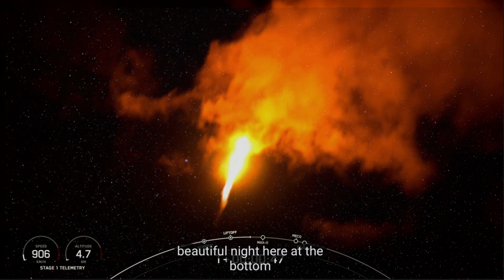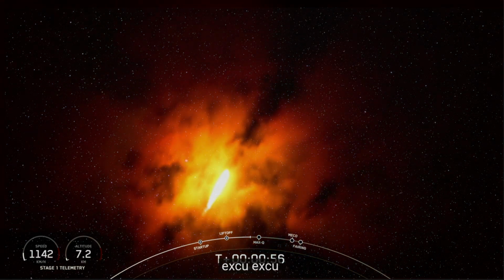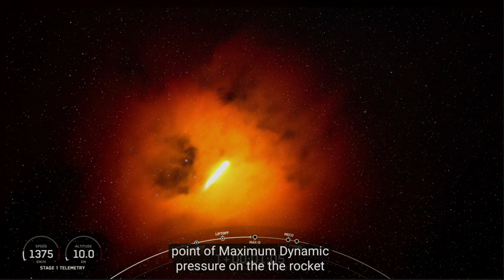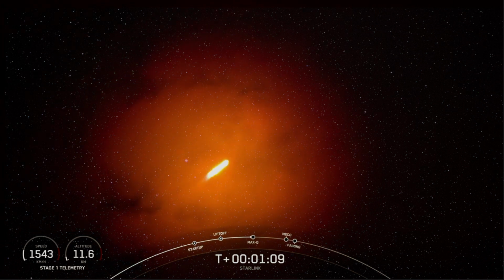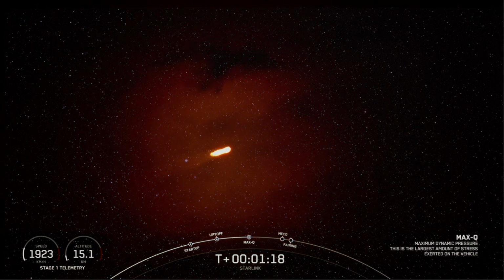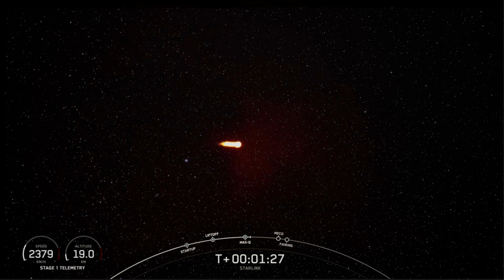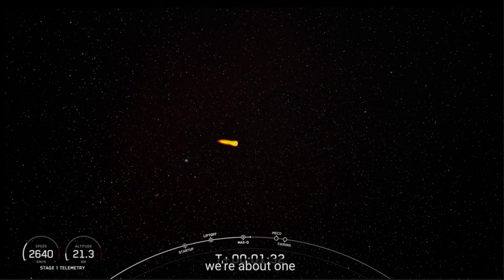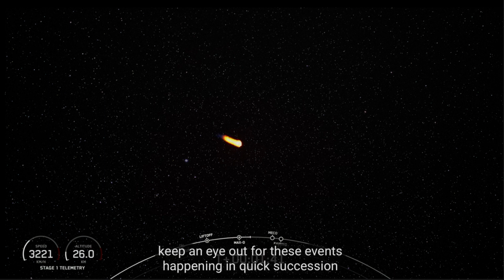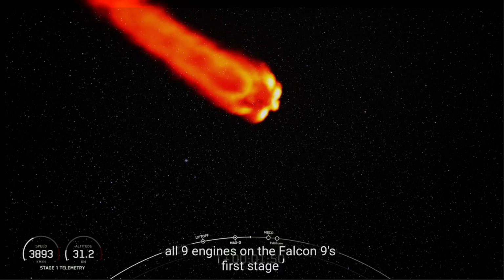Beautiful night here at the Space Coast. Telemetry is nominal. Vehicle passes through max Q, which is the point of maximum dynamic pressure on the rocket. We are about 1 minute to main engine cutoff, stage separation, and second engine startup. Keep an eye out for these events happening in quick succession. Main engine cutoff is where we will shut down all nine engines on the Falcon 9's first stage.